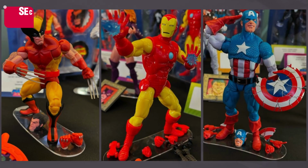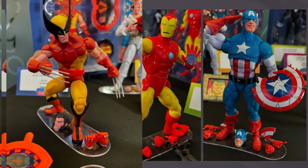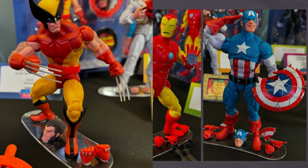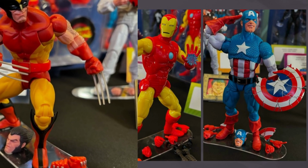Now, moving on to some 6-inch Legends, we also got to see more in-person displays of the upcoming Secret Wars wave, right? So just a reminder, there are a total of 6 figures in this wave, and we'll take a quick look at the first 3 here, right? So you see Wolverine on the left-hand side. You can see some good articulation to him in that picture. The trapezoid and sort of top shoulder area still feel a little off to me. Otherwise, the coloring and the model design still look pretty well represented, right?